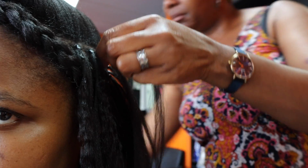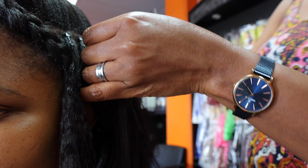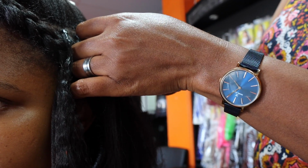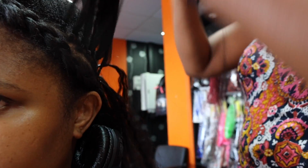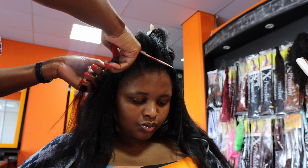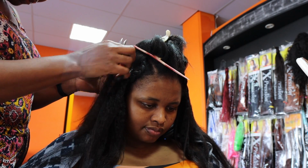And then, can you tie it up in a ponytail? Yes, you can. You must just make sure that your hairdresser leaves out the leave out according to the hairstyle that you want. That's very, very important. So if you want a middle part, make sure she leaves hair for a middle part. If you want a side part, or 2 side parts, make sure she leaves enough hair on both sides for a side part. But yes, you can most definitely do a ponytail, and you can do a really high bun, a middle bun, a low bun. It's so versatile.